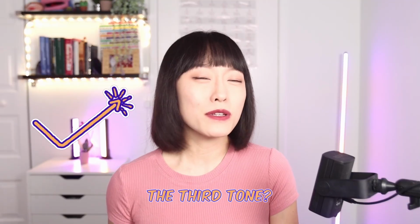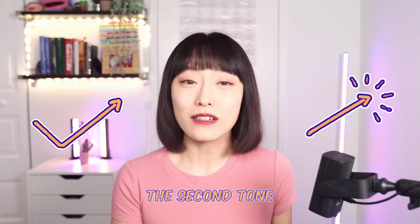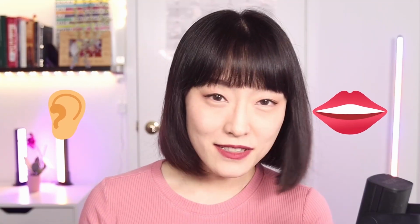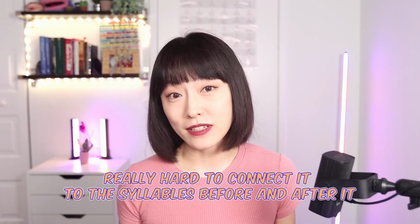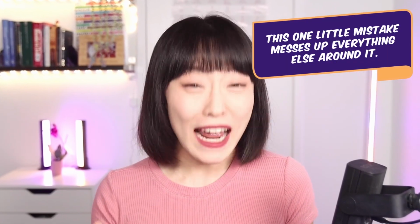When you are taught that the third tone is a falling rising tone, even though your teacher may pronounce it really slowly and exaggerated, it'll still be really hard to differentiate between that and the second tone, which is actually a rising tone, because they both are going up at the end. If you have trouble telling them apart, when you go to pronounce it, there's a good chance it comes out wrong, which is why so many students' third tones sound like second tones. Plus, if you are trying to put this clunky falling rising tone in the middle of a sentence, it gets really hard to connect it to the syllables before and after it, so you sound unnatural while speaking. Even worse, it ends up affecting all your tones after it. This one little mistake messes up everything else around it.